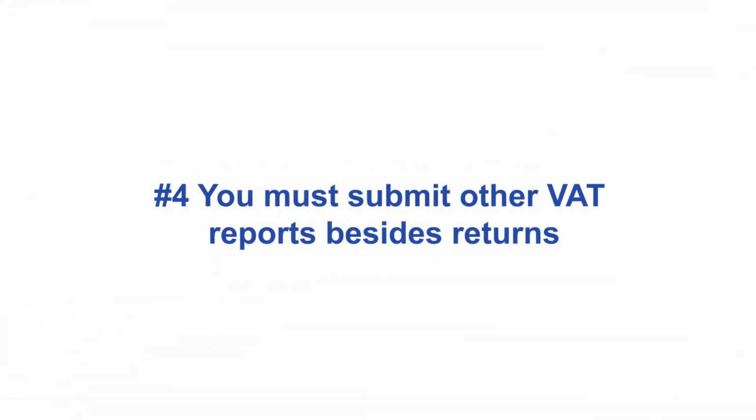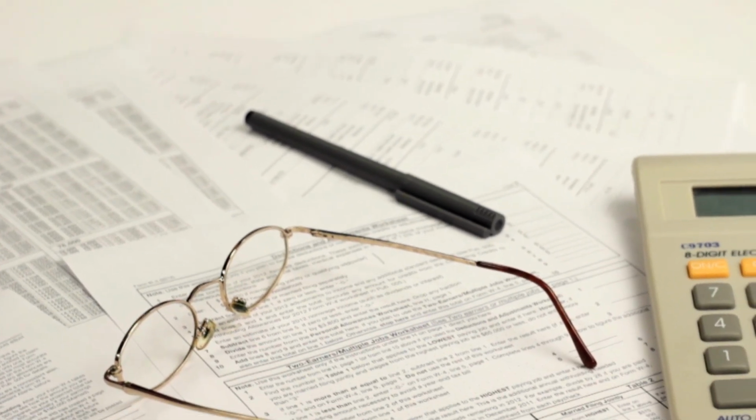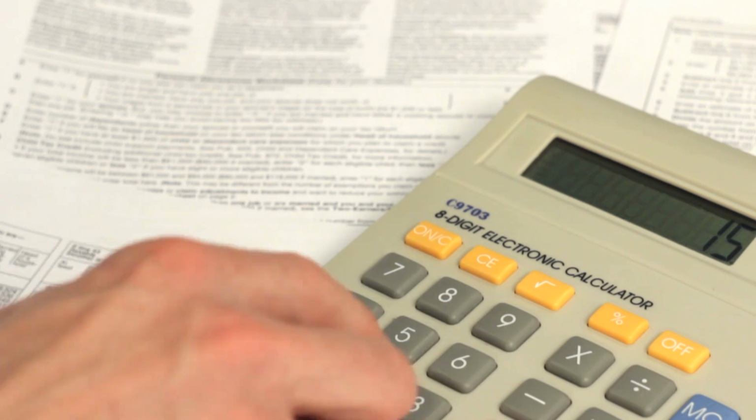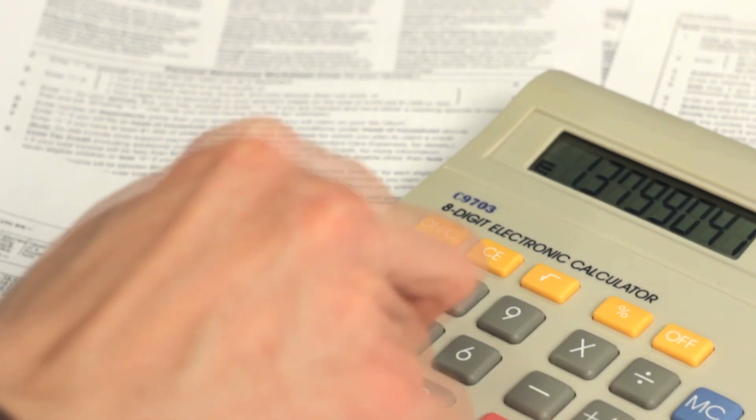Number 4 on the list, you must submit other VAT reports besides returns. Once you are registered for Czech Republic VAT, you have reporting obligations to meet to comply with the country's tax legislation. Next on the list is the VAT return.